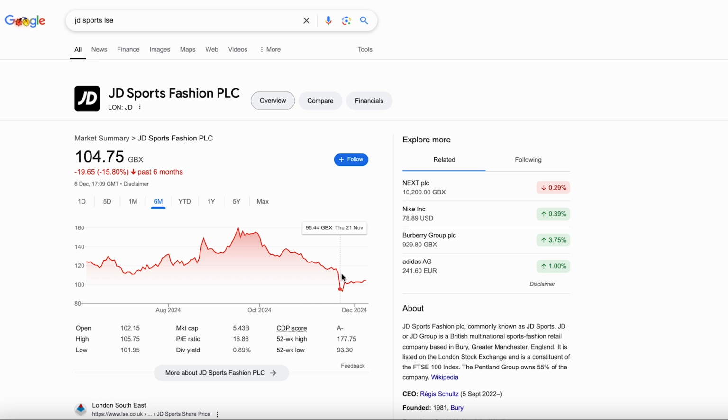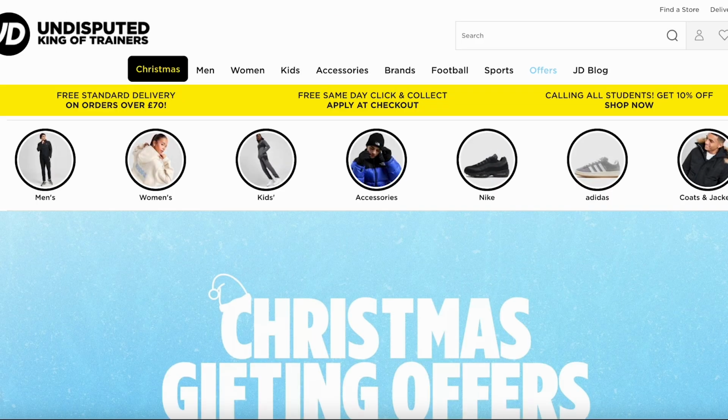And then there was also a little bit of a trading update in there that the market did not seem to like. I thought it was okay. The market seemed to not like it, and I can't believe how much it has dropped since that update. Now, JD Sports, a lot of you guys will know in the UK as a retailer of brands like Nike and Adidas that is very popular.